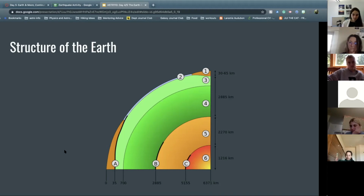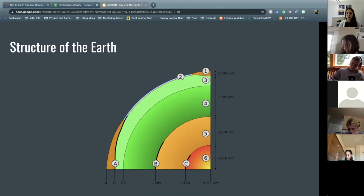But continuing on that note, the Earth does have layers. The first layer is the crust. There's two types of crust on the Earth. There's oceanic crust, which is underneath oceans, and continental crust, which is underneath the continents. The crust is about 3 to 44 miles deep, depending on where you are, and the ocean crusts tend to be slightly harder, slightly denser.